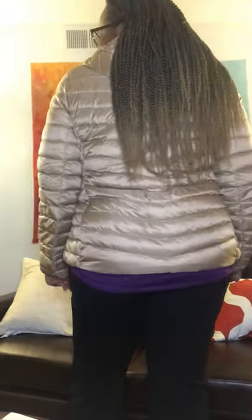Okay, that's how it looks in the back. So far so good. Let's see if we can zip this up. It's a nice fit. It has two side pockets. And for those of you in Chicago and New York and all those states packed with snow right now, this is perfect for you. Oh, I feel really warm already in it. Oh yeah, I like it. Yes, honey. You guys like it?